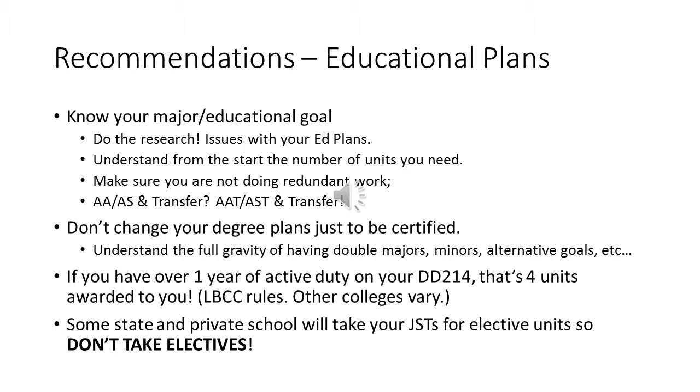So please consider that. Now, the last two dots here are geared more towards Long Beach City College, but they are applicable everywhere. You have to understand and do the research again, what the rules are to your college if you plan on transferring the colleges as far as your military history goes. Now, at Long Beach City College, we give 4 units of health credit to any individual who has a DD 214 with one that notates 1 year of active duty, which is great because that's 4 units you don't have to take.